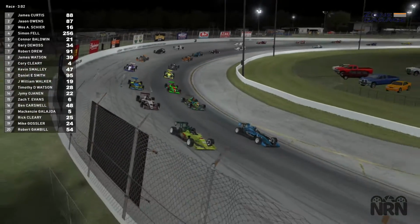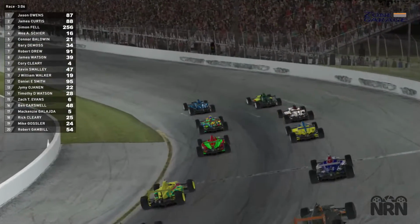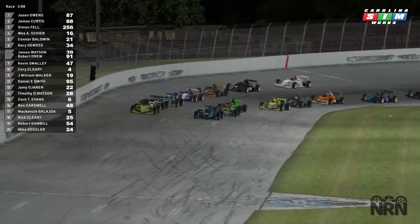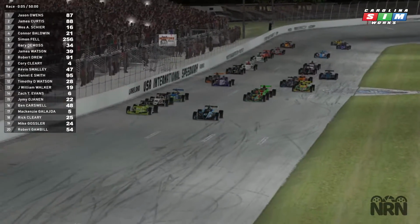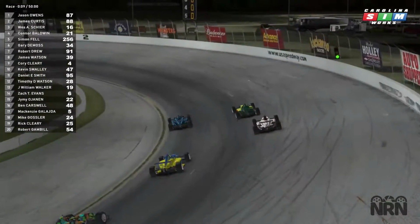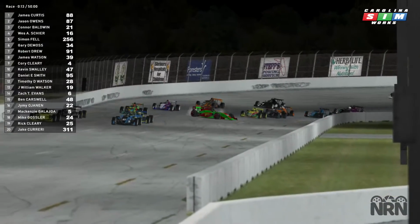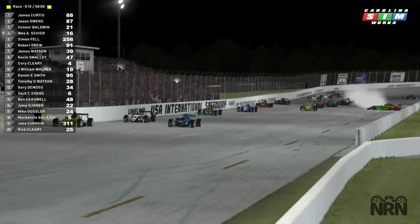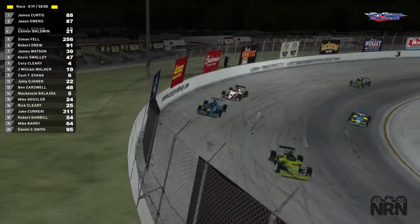But we're ready to go racing here at USA International. 50 minutes the distance. Off turn 4, green flags in the air. We're underway. Owens going to lead the field into turn number 1, but James Curtis looking high to the outside. One car spinning down to the inside. We'll see. Yep, that will bring out a caution flag.